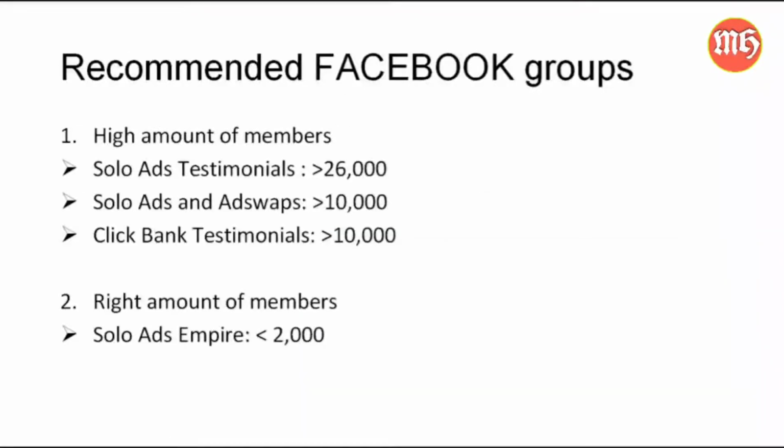I can't exactly point out each and every group, due to the fact that there are tons of Facebook groups out there to join. The least I can do is recommend several groups that you should join. Solo Ad Testimonials is one of the groups with the highest number of members, with over 26,000, so it's easier for you to find the right vendor that suits your niche. Other groups such as Solo Ads and Ad Swaps and ClickBank Testimonials are part of the groups with higher numbers of members, reaching over 10,000 as well.